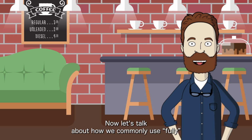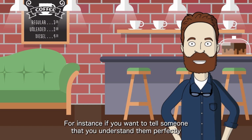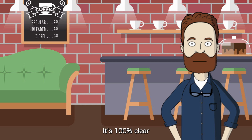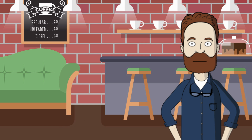Now let's talk about how we commonly use fully. You'll often hear it before a verb to show that the action is completely done. For instance, if you want to tell someone that you understand them perfectly, you can say, I fully understand. This shows that there's no doubt or confusion. It's 100% clear.